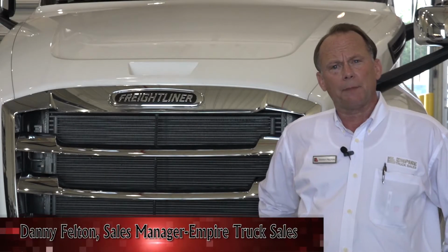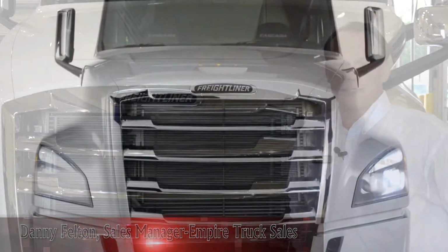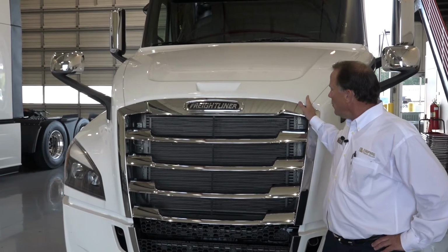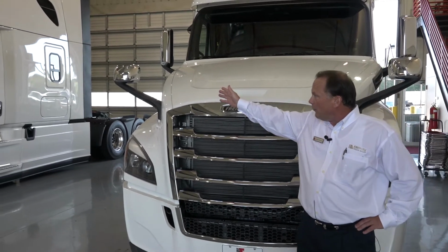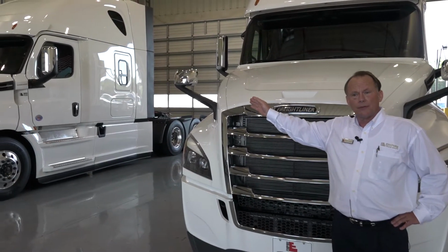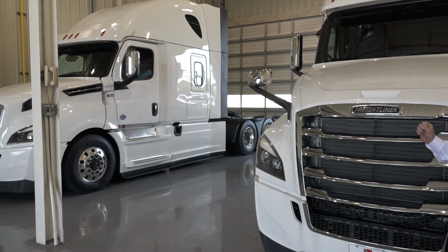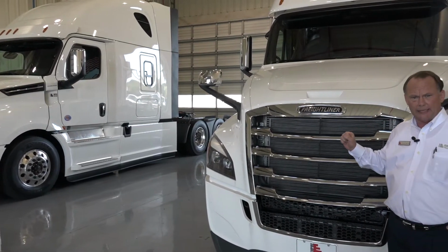Today what I want to speak about was the new Cascadia sleeper. We actually offer two different sleepers. We offer the Aero, and beside me over here is the Aero X. The difference between the two is how much aerodynamic equipment the customer will need.